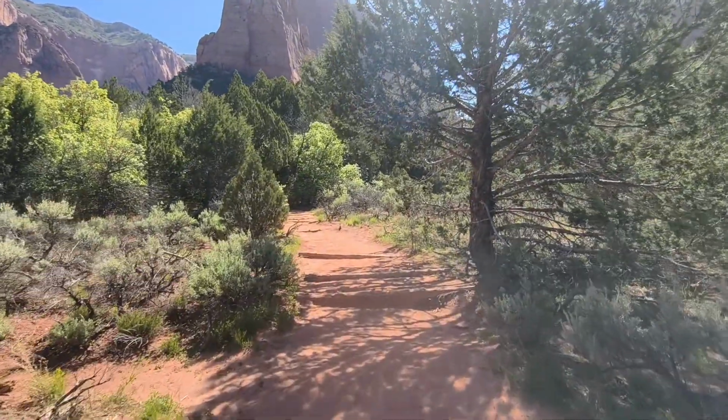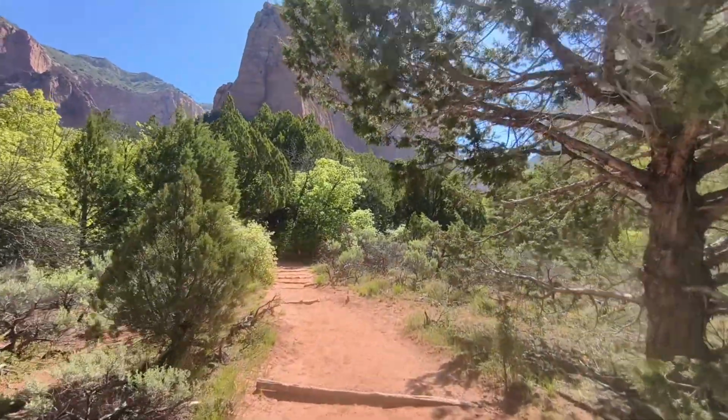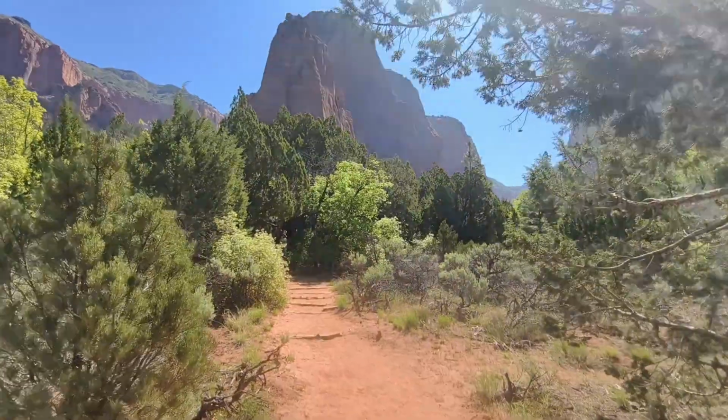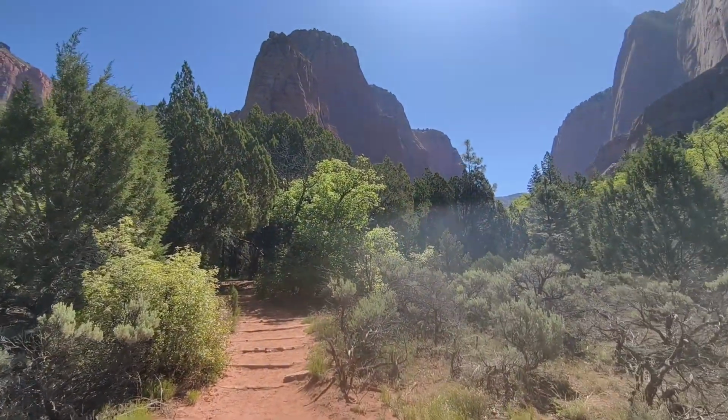Beautiful hike. Not a ton of people here. This is the hidden gem when it comes to Zion.